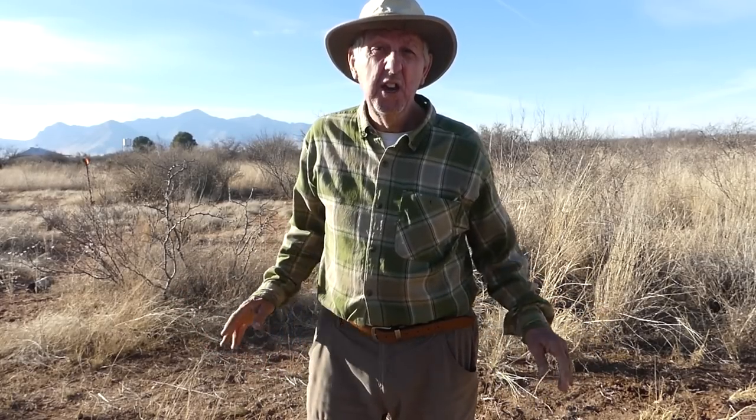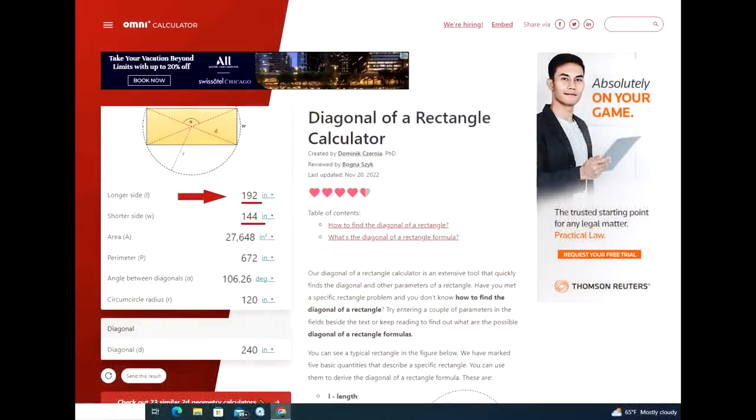So figuring out a perfect rectangle, 12 by 16, was definitely a challenge. And for someone like me, who has no mathematical mind at all, it's super challenging. So fortunately for me, online, I found this cool calculator tool where you just punch in the dimensions of the building in inches, and then it'll give you the diagonal measurement of the entire building. In this case, it was 240 inches or 20 feet.